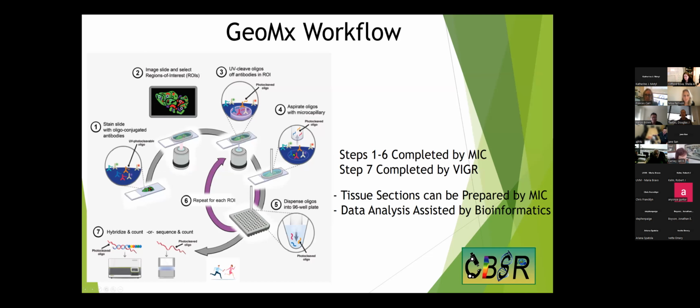All of these steps will take place in the microscopy imaging center in the CBSR. And then step 7, which is the sequencing and counting, will take place in the Vermont Integrative Genomics Resource, which is directed by Julie Dragon and actually is located right next door to us in the new CBSR.